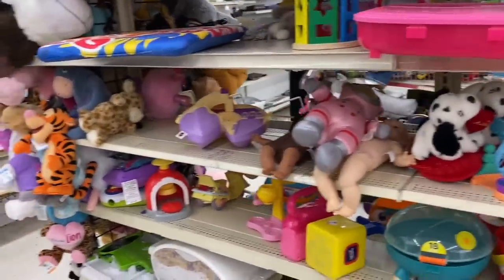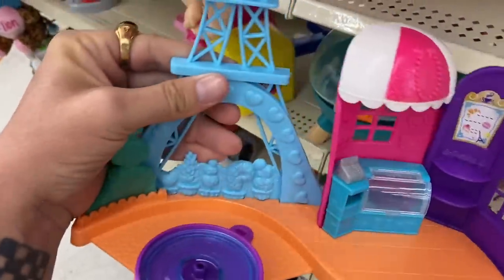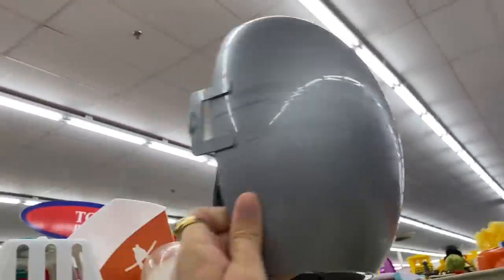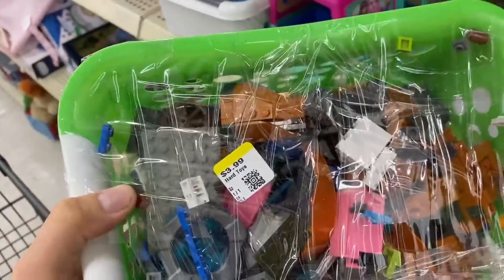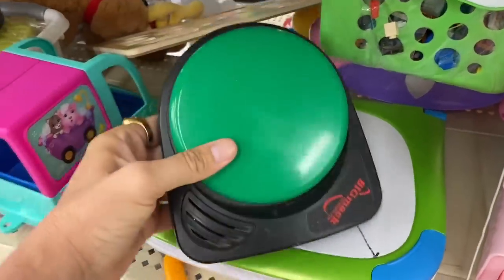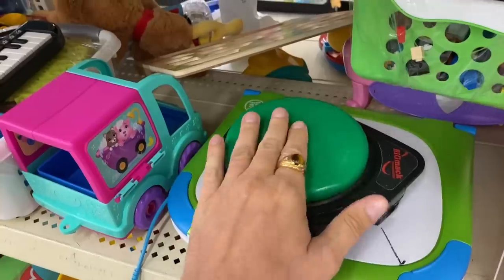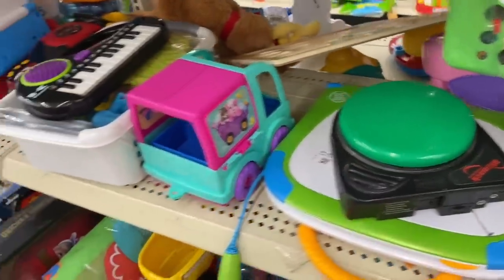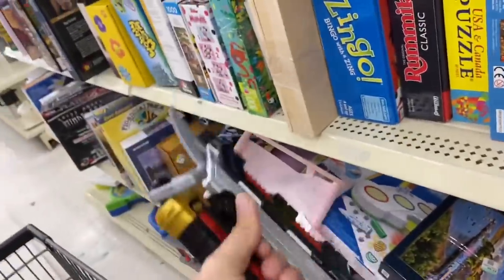Not really seeing anything. Maybe a Polly Pocket playset? Oh, look, it's Ernie. Oh, it's that Ryan's World kid. It's a playset for him. Looks like we got a little box of Lego or something here. What's this? Looks like a Darth Vader thing. Oh, no. Big Mac communicator. Thought it was Darth Vader from the back. What's this? Oh, like knives, like blades or something like that.